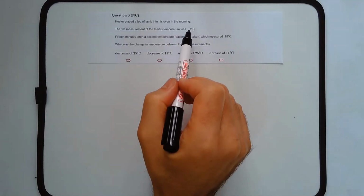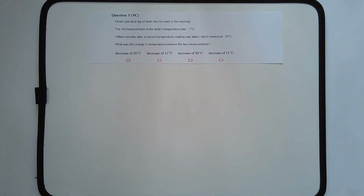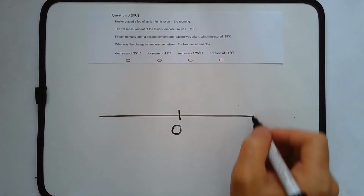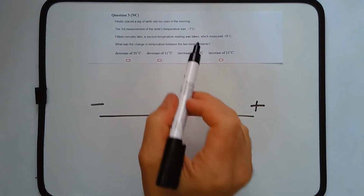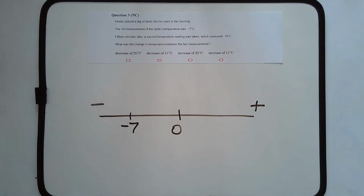The first reading is -7 degrees Celsius and the second reading is +18 degrees Celsius. We can use a number line to determine the difference between the two. So there's 0 in the middle. Now positive numbers are to the right hand side of 0, negative numbers are to the left hand side. Now we're starting off with -7. So I'm going to place it here to the left hand side of 0.